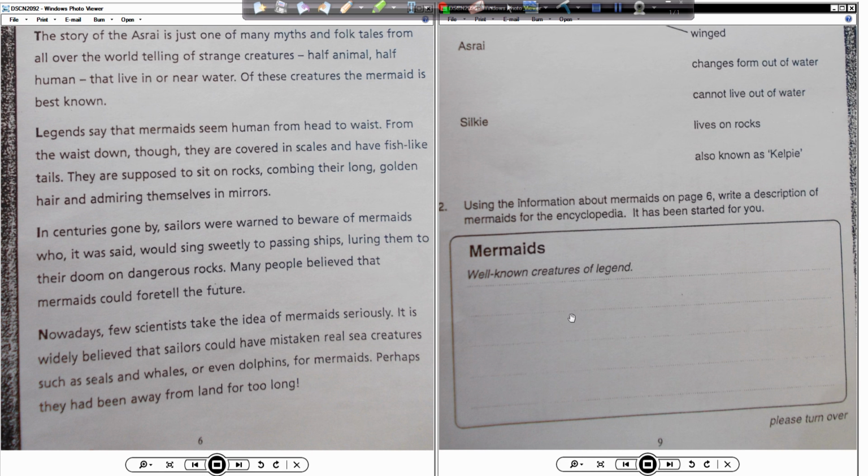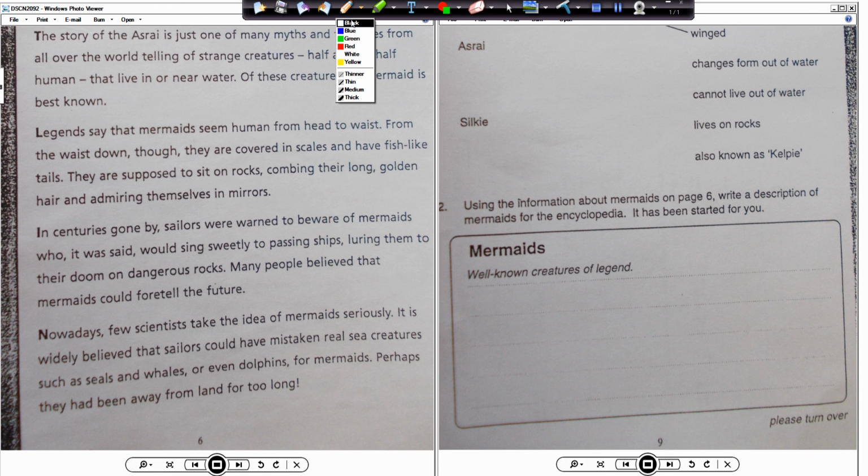Right, question number 2 is over here. So we need to write on here now. I'm going to have to try to write by hand. Okay, it's a bit slanting. Right, number 2. We have to write some information about mermaids. Now, this question is worth up to 3 marks. Now, by looking at all this text here, give me some points of what we could possibly write down about mermaids. So, well-known creatures of legend is one part.